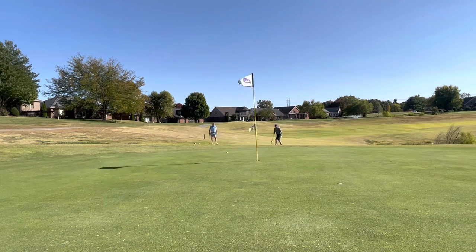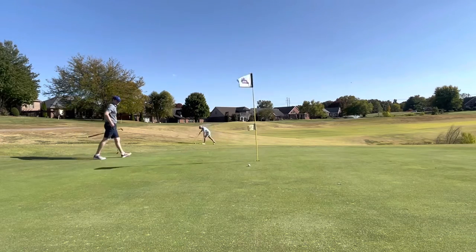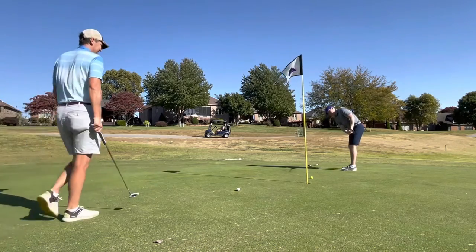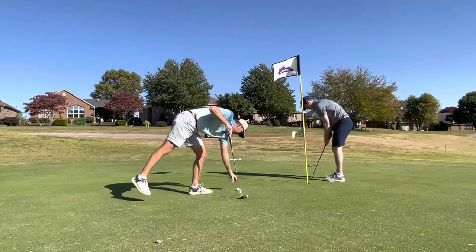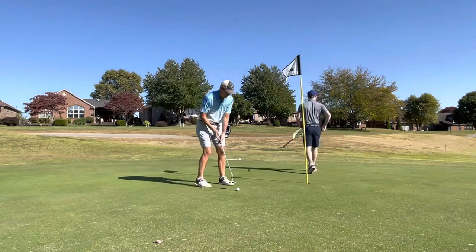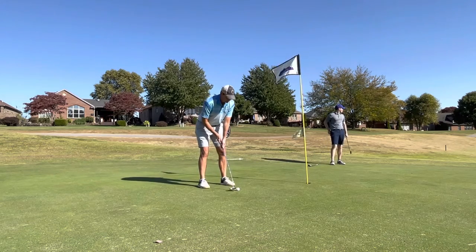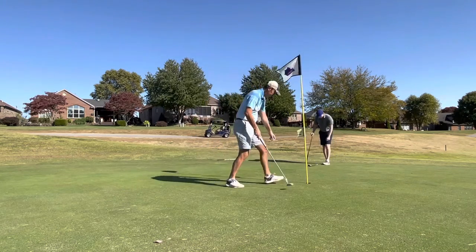Alex, it's a pretty good chip. Looks like to about 10 feet. And I hit a pretty good chip also, I think to about 3 feet. Alex comes up just a little short. Taps in for a 5. And this would be a nice up and down. And I get it to drop.